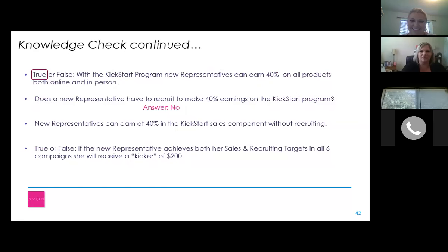Okay, so now new representatives can earn at 40% in the Kickstart sales component without recruiting. I think this was supposed to be maybe true or false. I say no. You have to mentor 3. Oh, it's got the answer in there. Wait a minute. Yes. Okay. The answer is yes. You can still earn at 40% without recruiting. Okay. Yes. The same question a different way.